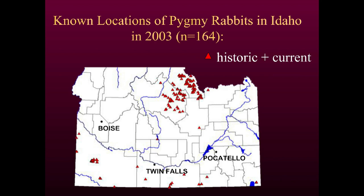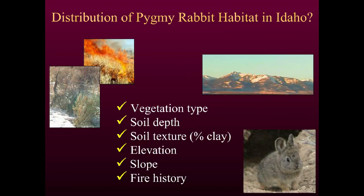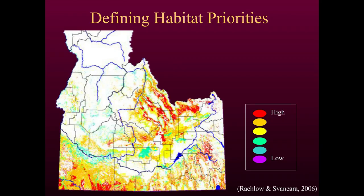And beyond that, we asked, how can we narrow that search down? So we used these 164 known locations to evaluate a suite of characteristics that are believed to be important for pygmy rabbits. Those include soil depth, soil texture, elevation, slope, and of course, fire history. And without going through a lot of the details, what we came up with was a map like this, which helped us to take that base map, which is any color here, and then to sort it out, the warmer colors indicating those habitats that are more similar to where pygmy rabbits now occur, the cooler colors representing habitats that are less similar. And so this allows us to help sort of stratify the area for surveying for pygmy rabbits.